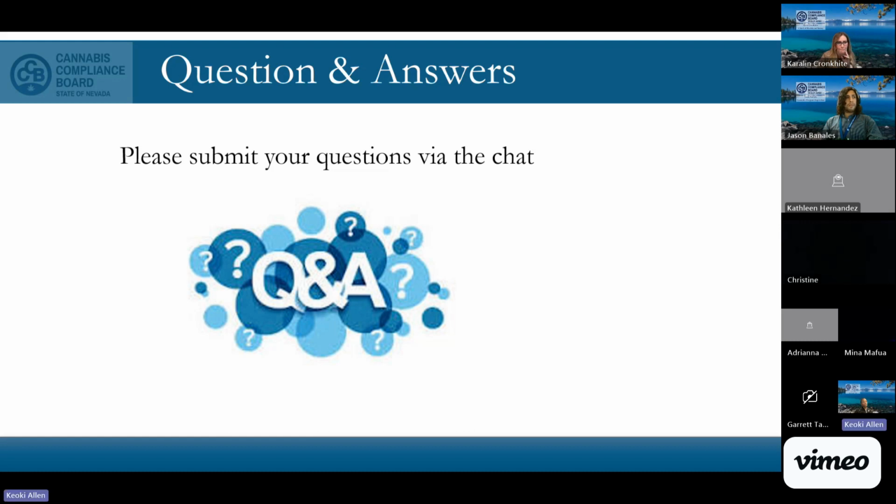Next question. Do we need to request an approval for every strain of a previously approved item? No. I've got this question a lot, which is kind of weird. And I know probably in other states they do approve strain-specific items. We don't require that here in Nevada. So I hope that answers your question.